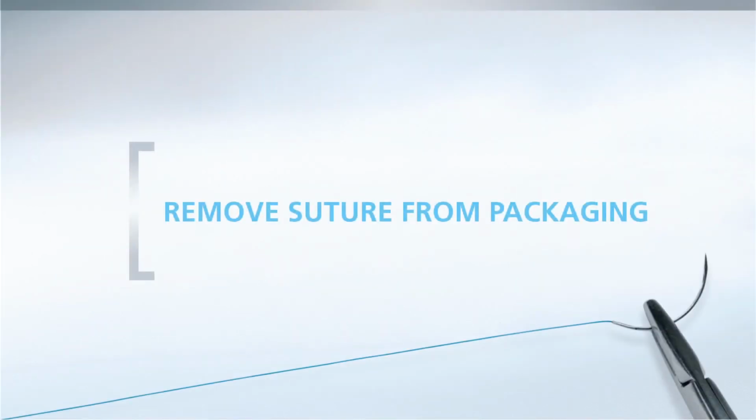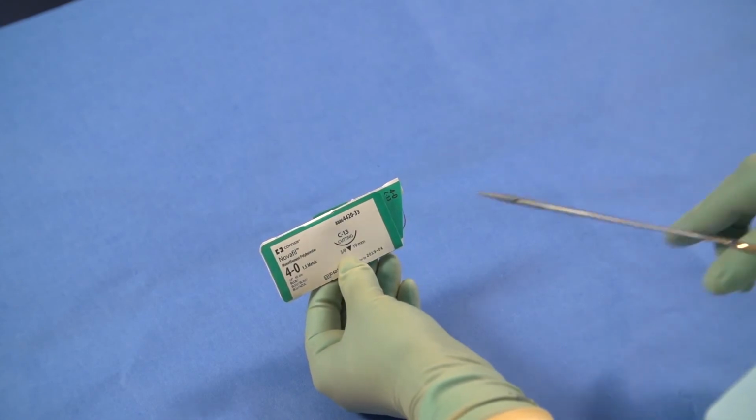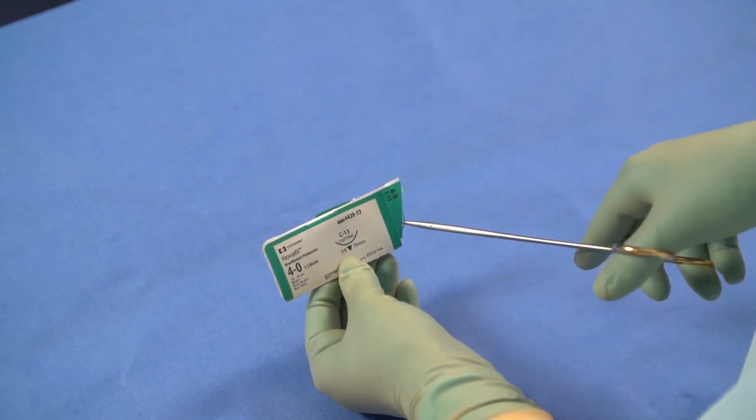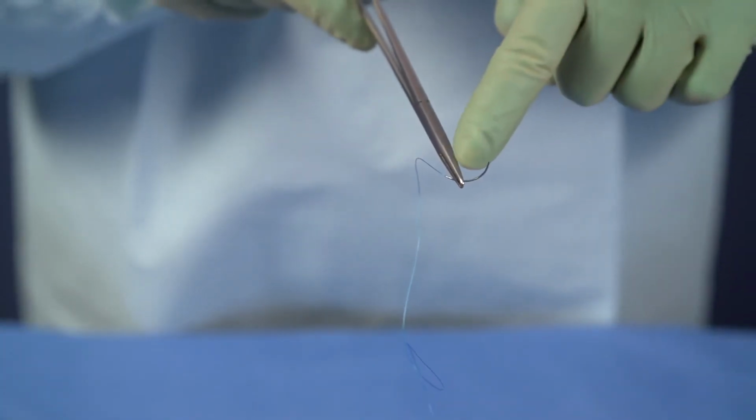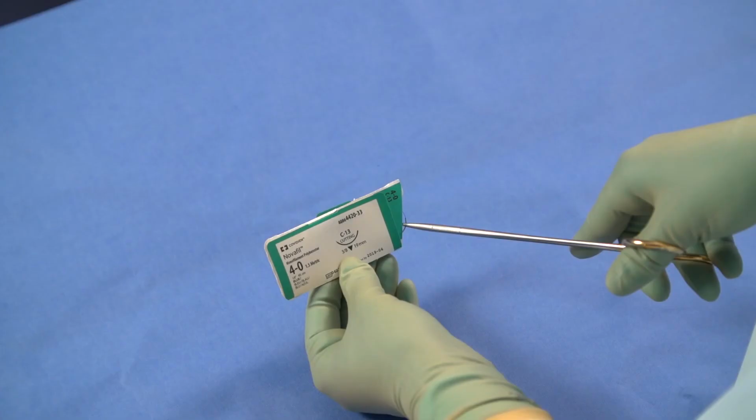Removing a suture from the packaging. 1. Grasp the needle firmly at 1/3 the distance from the swage. This is for optimal needle performance and your safety. We have designed our packaging to make it as easy as possible to grab the needle in the right location.